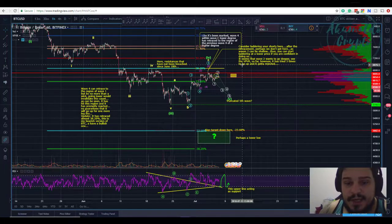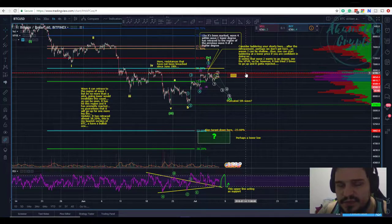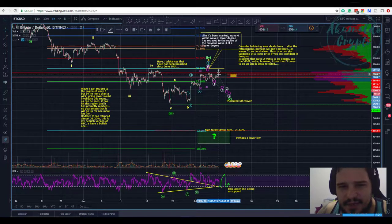In my Twitter I have posted that those are the short options, if you are considering shorting it. And Bitcoin is going a little bit sideways.